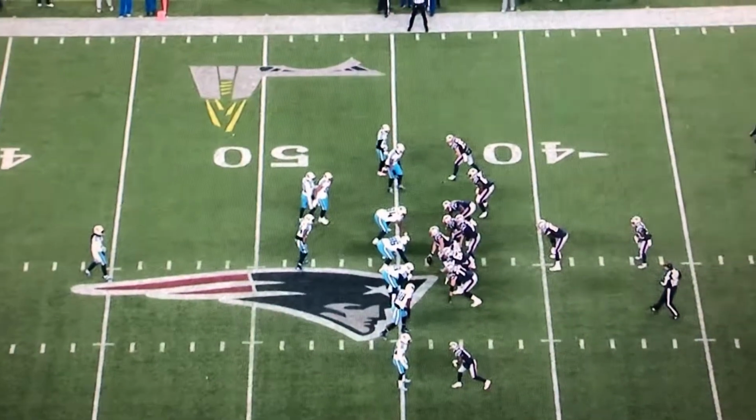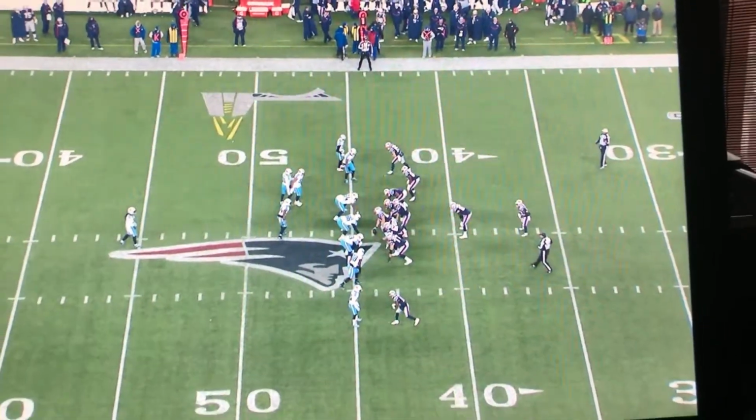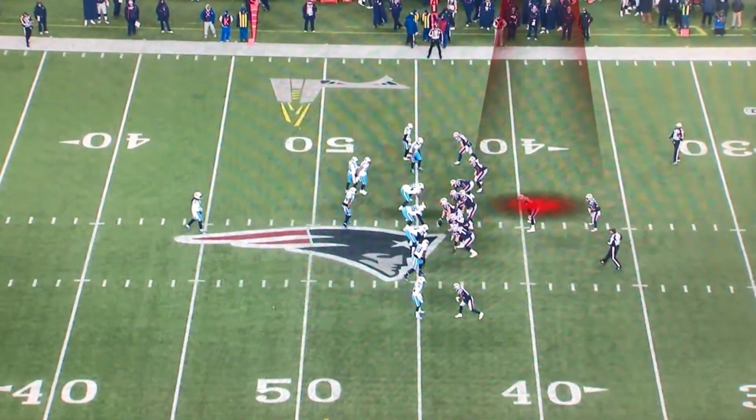Going to take a look at the keys to a Patriots success in Super Bowl 52. In the offense, it runs through the Gronk. You got to find him first, though.